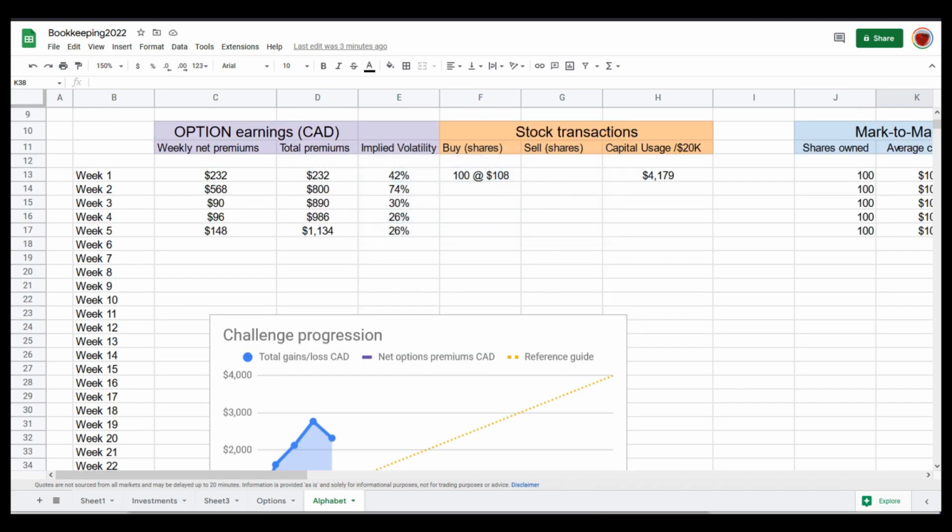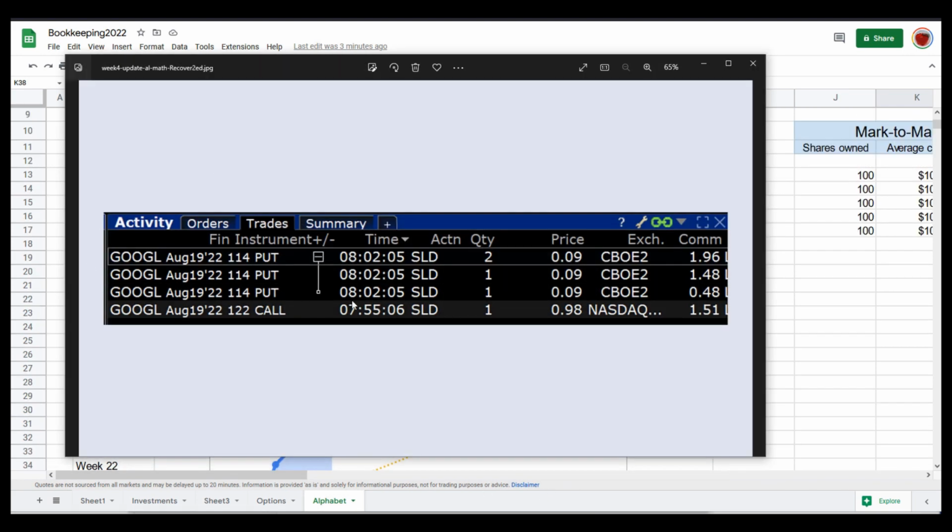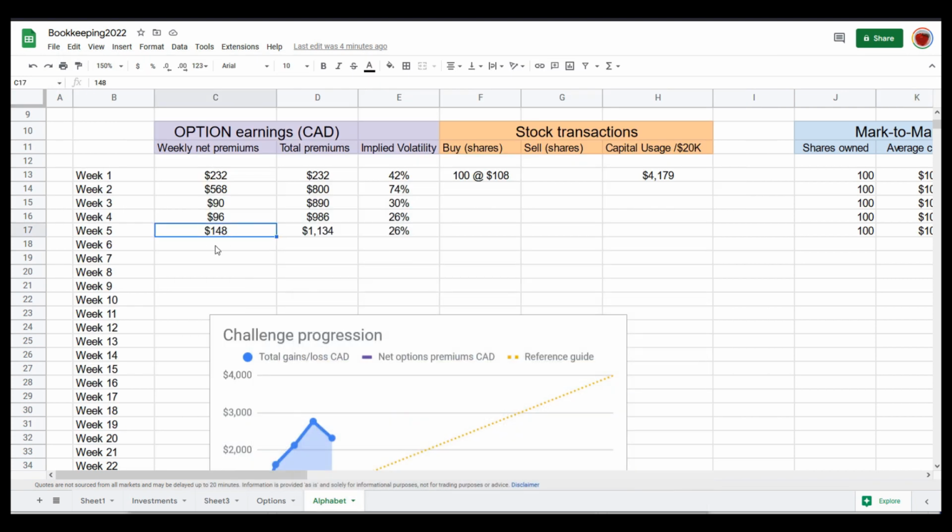So just to recap what happened last week, I sold two Google put options for $9 each, and then I sold one call at $98. After commission converted to Canadian dollars, I ended up with $148 for my net premiums, which is 1,134 in total. Last week, the implied volatility wasn't that high, but this week the IV is higher, so I'm expecting to make a little bit more in premiums.